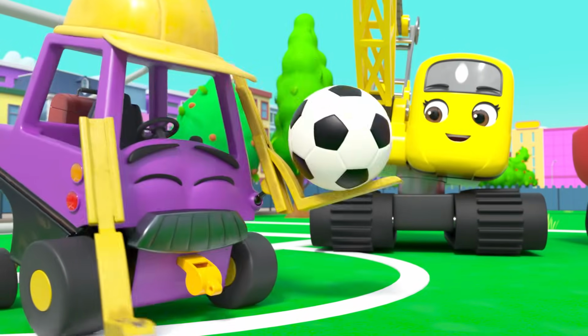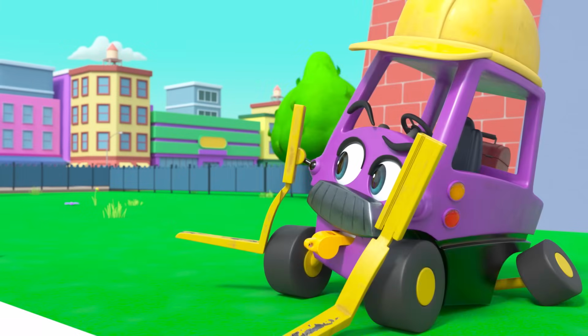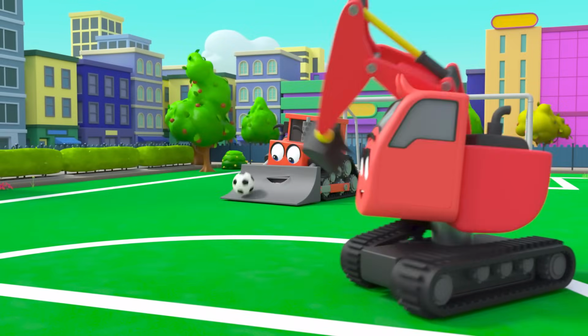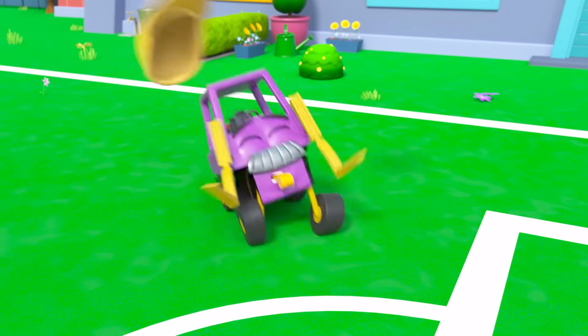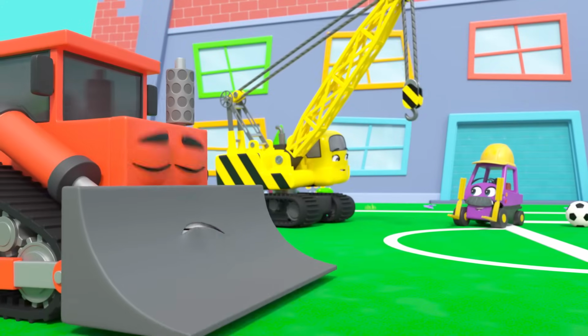Time to test it out. Mr. Rubble is referee, and it's boys versus girls. Let's play. Digley kicks to Bump. And Bump charges for the goal. Whoa! Steady there, Bump. That was a very big kick.